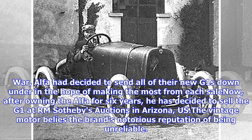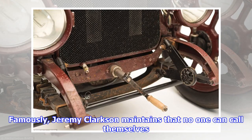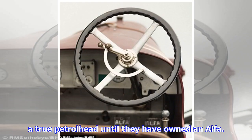Now, after owning the Alfa for 6 years, he has decided to sell the G1 at Room Sotheby's auctions in Arizona, US. The vintage motor belies the brand's notorious reputation of being unreliable. Famously, Jeremy Clarkson maintains that no one can call themselves a true petrolhead until they have owned an Alfa.